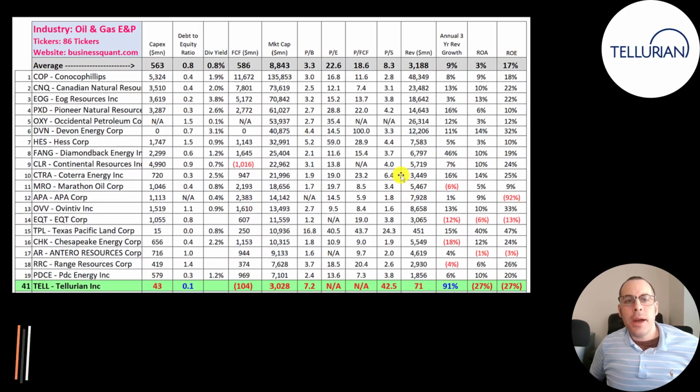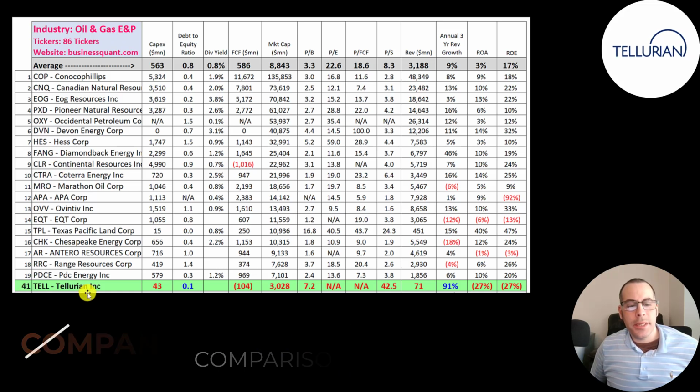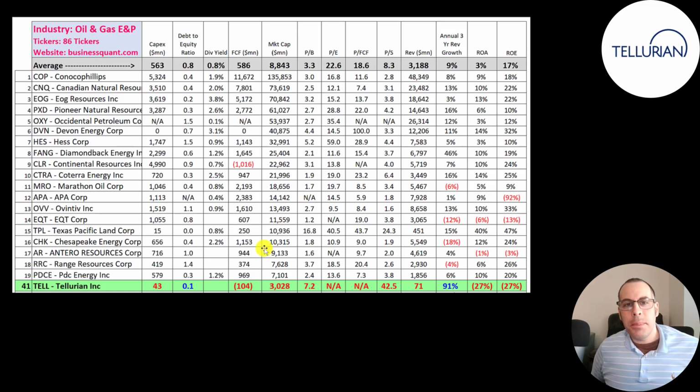The best way to look at ratios is to compare them to companies in the same industry. There are 86 companies in the same industry as Tellurian. And Tellurian is a pretty young company, and they recently started generating revenue, so they don't have good ratios. All their price multiples are worse than average. Their market cap ranks 41st of the 86 companies. The average is 9 billion, they have 3 billion. But their revenue is growing a lot. It's easy to have big jumps in revenue when it's so small.